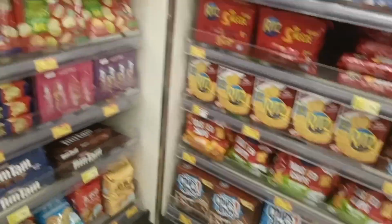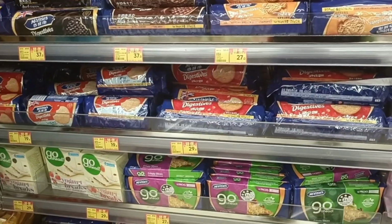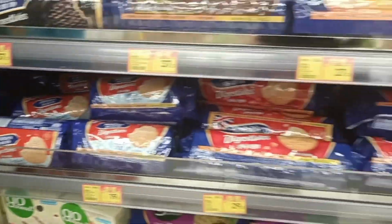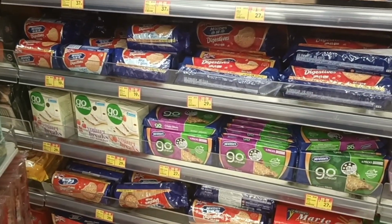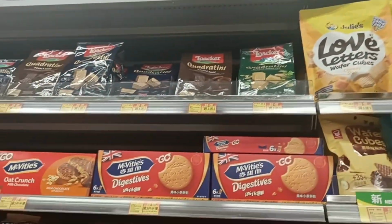And these are like one package, you buy it and then you get another one free. So actually my favorite biscuits, I usually buy them from Hong Kong, from this shop. Sometimes I take them to my family to try.